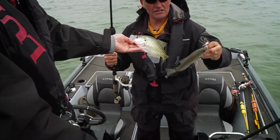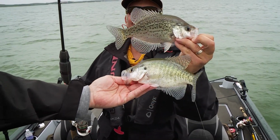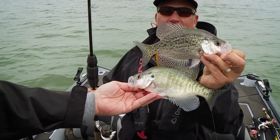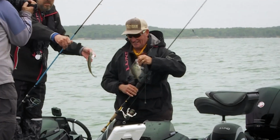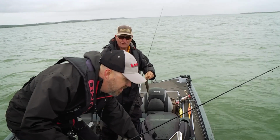Yep. You see the different color pattern on them. There you go. Yes, sir. The black crappie is more splotches spread out, and then the white crappie is more vertical stripes on it. Yep. Hey, that's pretty cool. Catching two at the same time. Yeah, two at the same time. Ben, thanks for letting me catch one.